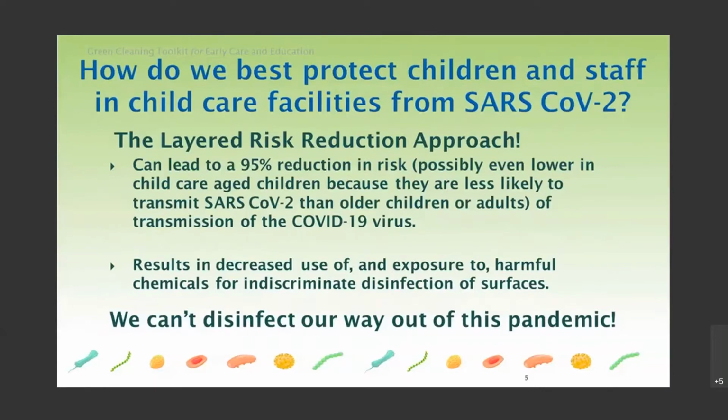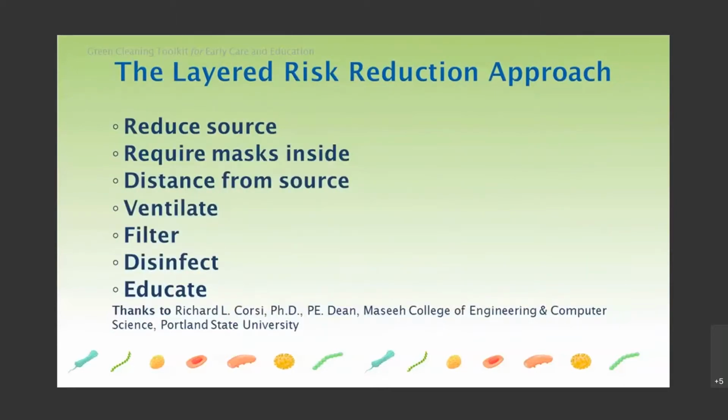So this layered risk reduction approach has been shown to lead to a 95% reduction in risk of transmission of the virus that causes COVID-19. It also results in decreased use of and exposure to harmful chemicals for indiscriminate disinfection of surfaces. So these are the elements of the layered risk reduction approach: reducing the source of the virus, requiring masks, social distancing, ventilation, filtration, disinfection, and education.